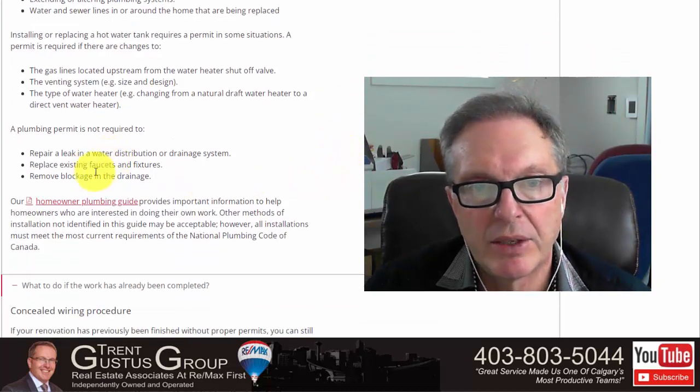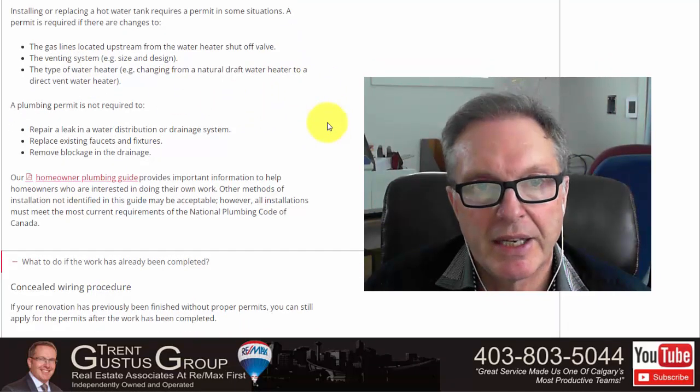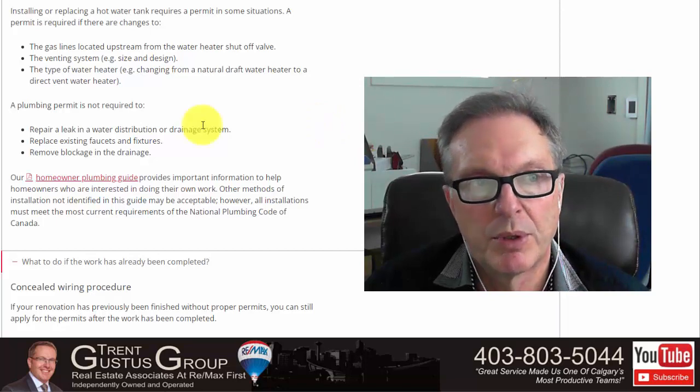So if you're repairing a leak or replacing existing faucets, removing a blockage, there's no permit required for that. But if you're going to do any gas fitting or anything else like that, you might require one.